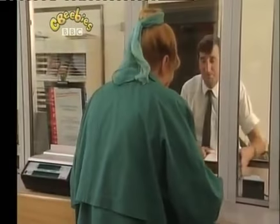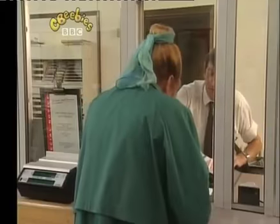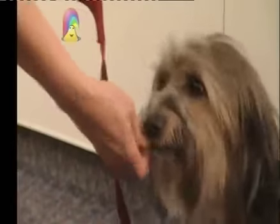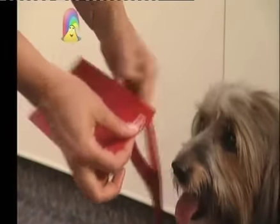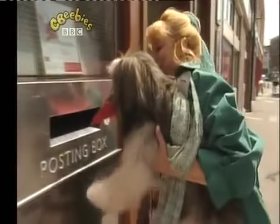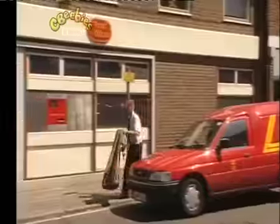Morning. Morning. One first class stamp, please. Thanks very much indeed. Thank you. This is the bit Pippin likes. Now, we'll see if we can catch the 12 o'clock post. Just in time.